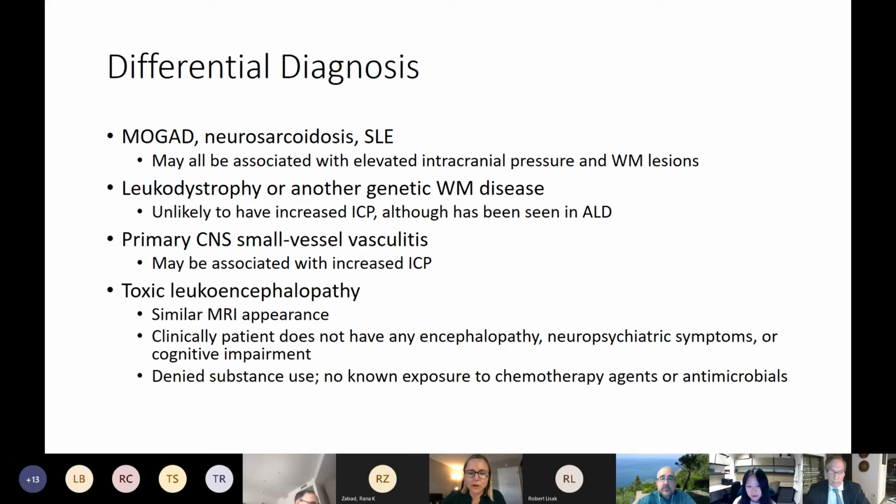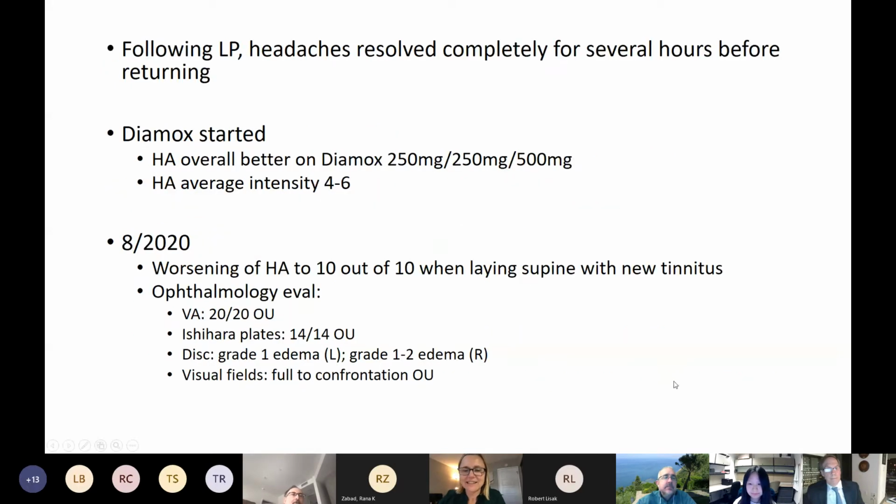Excellent. All right, I think you've got a few more twists and turns for us, Maria. Why don't you? So after her LP, her headaches resolved completely for several hours and then returned. Since she was just diagnosed with IIH at the time, she was started on Diamox. And over the next several months, her headache initially was better on the Diamox, but then in July, August, it worsened again to 10 out of 10, worse when lying supine, and she also developed new tinnitus.